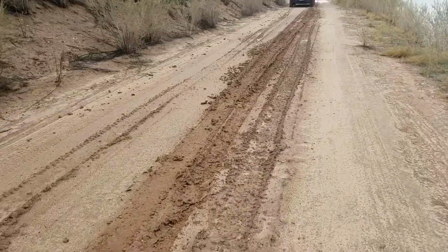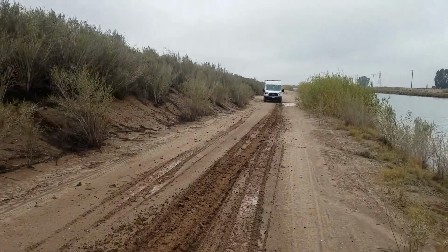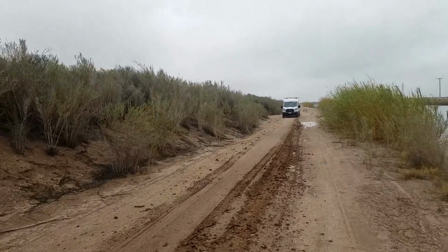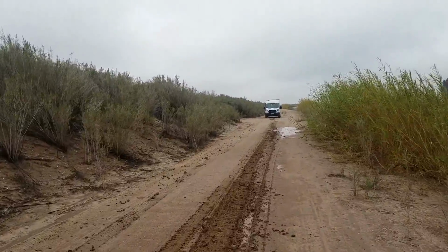Okay, we're out here getting stuck in the mud. Fortunately, Kelly was able to air down her tires and back out of this. We're gonna try to find a harder packed road, but I had a close call. I barely made it out. Felt like I was in North Dakota again in the farm fields.